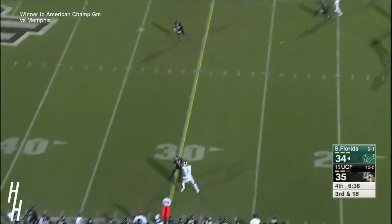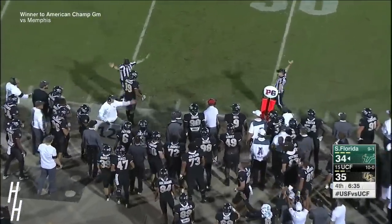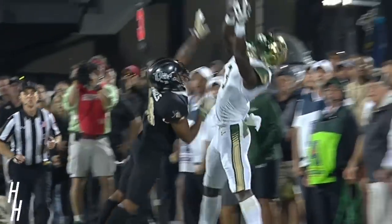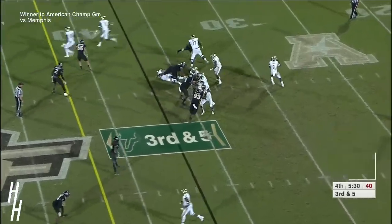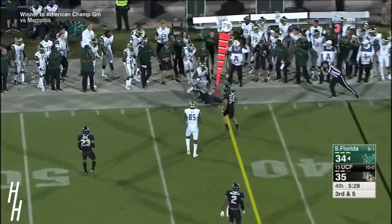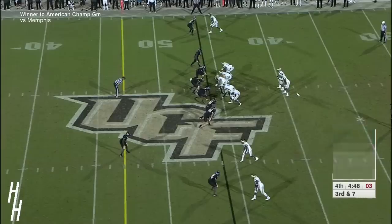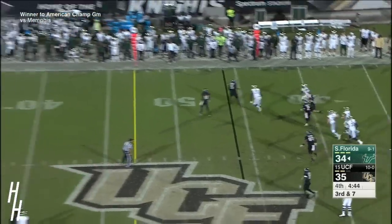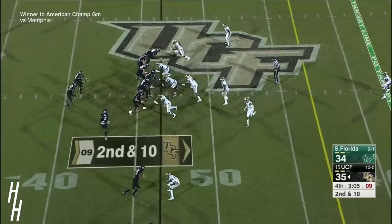Flowers tosses it up there for Sullivan. Is it a catch? It is. What a play on a desperation heave. Past the sticks, caught by Marquez Valdez-Scantling. Flowers launches, and incomplete.